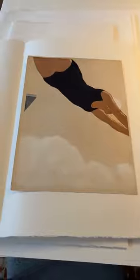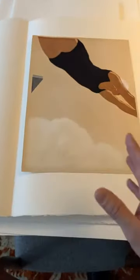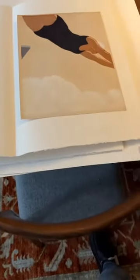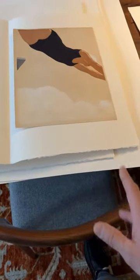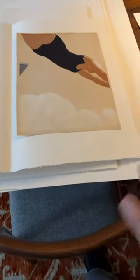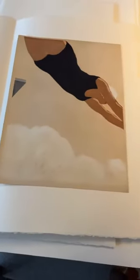It's a fantastic design. It is of a diver. We see a portion of the diving board. Quite frankly, it makes more sense this way, because if she's diving off a diving board, the water that's represented at the bottom looks more like the ocean than pool water. And so this design makes a little bit more sense in that way.